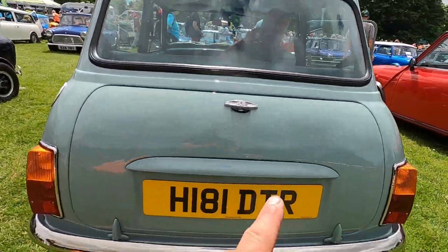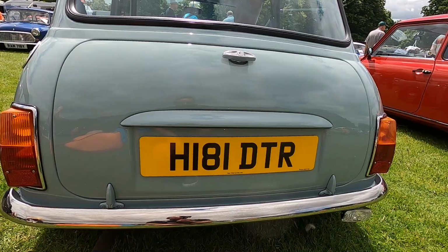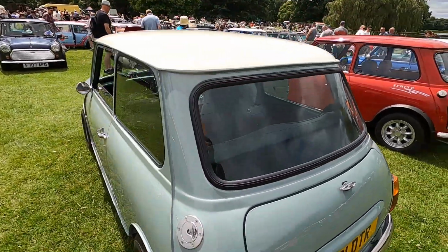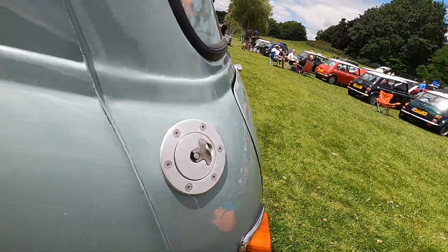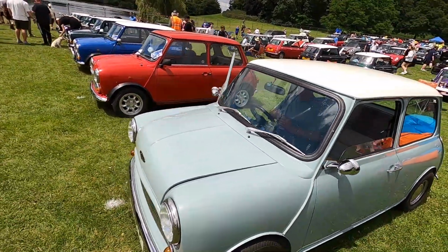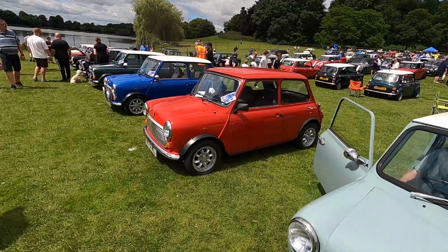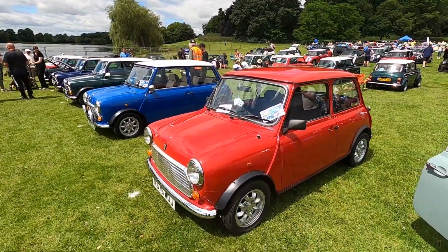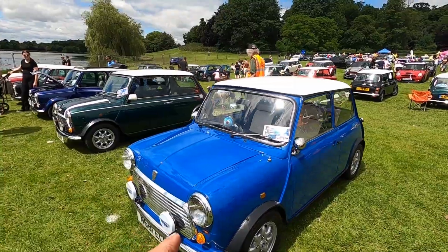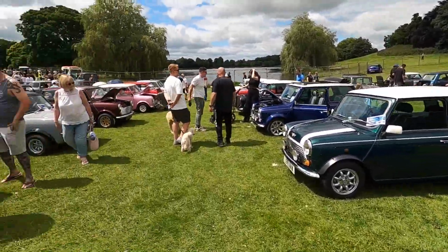On the back, it's like it's off a new Mini, which is quite clever. It really works. Some cool custom touches. The fuel cap, it's all flush. So yeah, teamed with many more really nice Minis. Nice Mini Sprite there. Really clean cars.